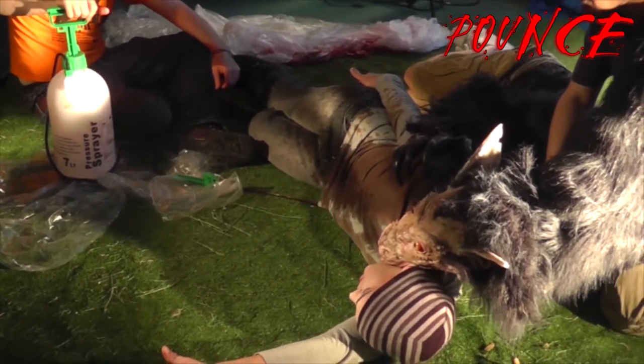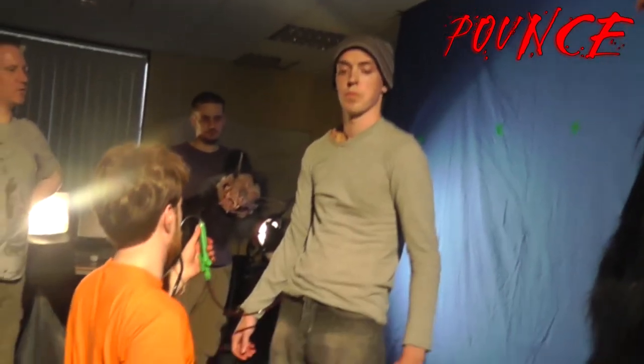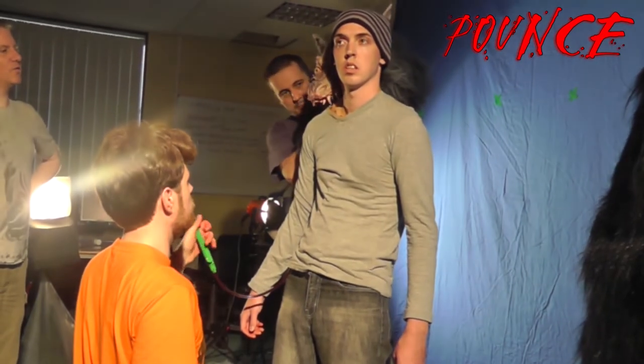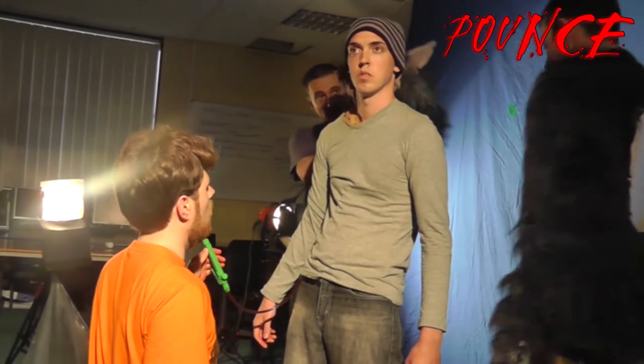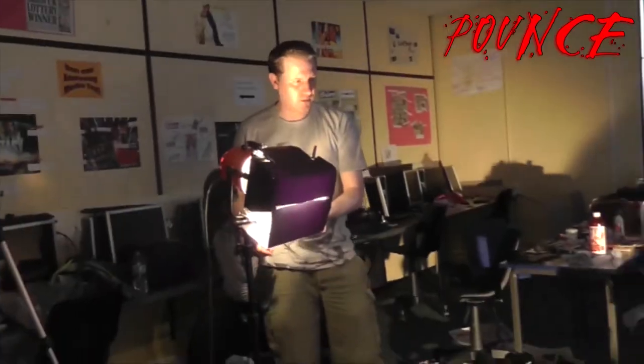But I think ultimately going the practical way, it does look different to a film that was done with CGI. CGI is really obvious. At least with practical, you get a sense of something being there. And you get a cool practical sort of puppet thing to play around with.